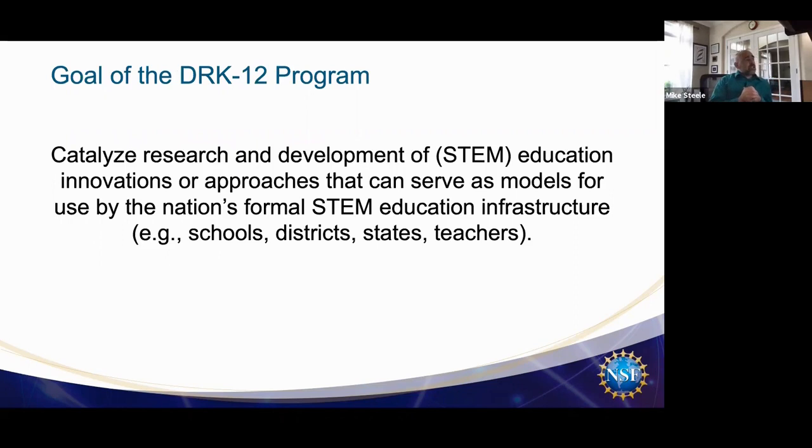So as I mentioned, the goal of the DRK-12 program is really to catalyze research and development of STEM education. DRK-12 is an applied research and development program, so you have to be developing an educational innovation of some sort. It can be work with students. It can be work with teachers on teacher preparation or teacher professional development. It can be a combination of those two. It can be developing curricular materials and looking at what the implementation of those looks like and the impact on student learning. All of those are fair game.